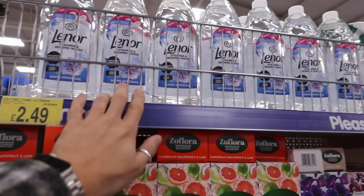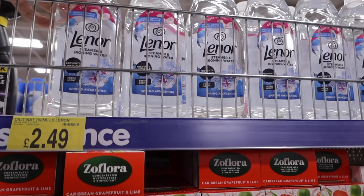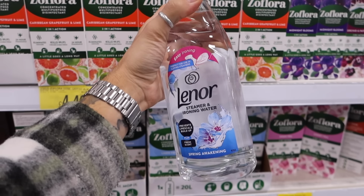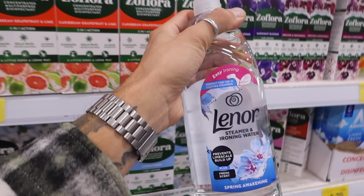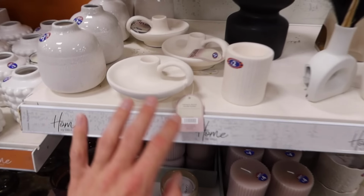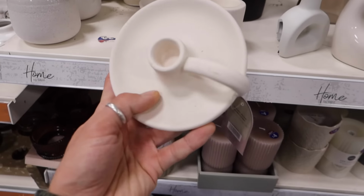I actually had someone send me a DM the other day about this, which is iron water. So now we have a tumble dryer. You can use the water that comes out of your tumble dryer and put it in your iron. Did I tell you that? And it makes iron water. It's genius.